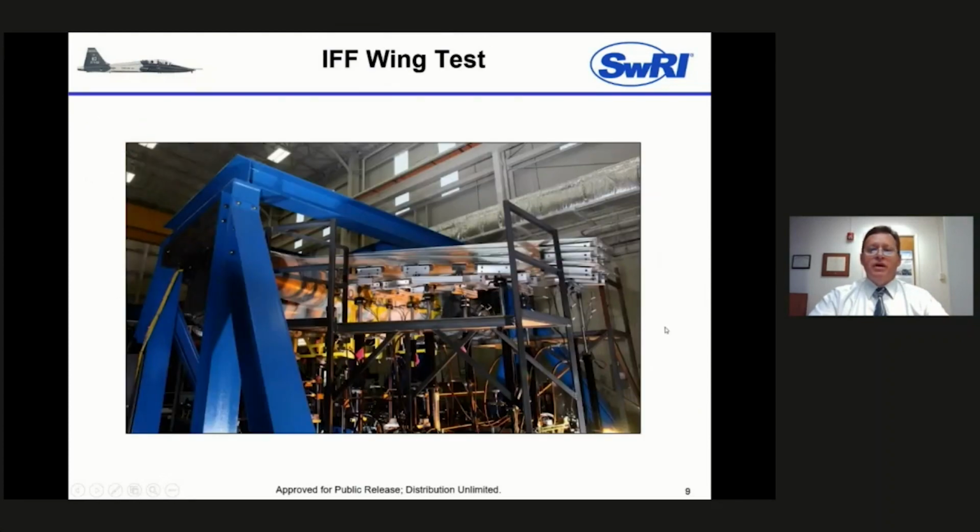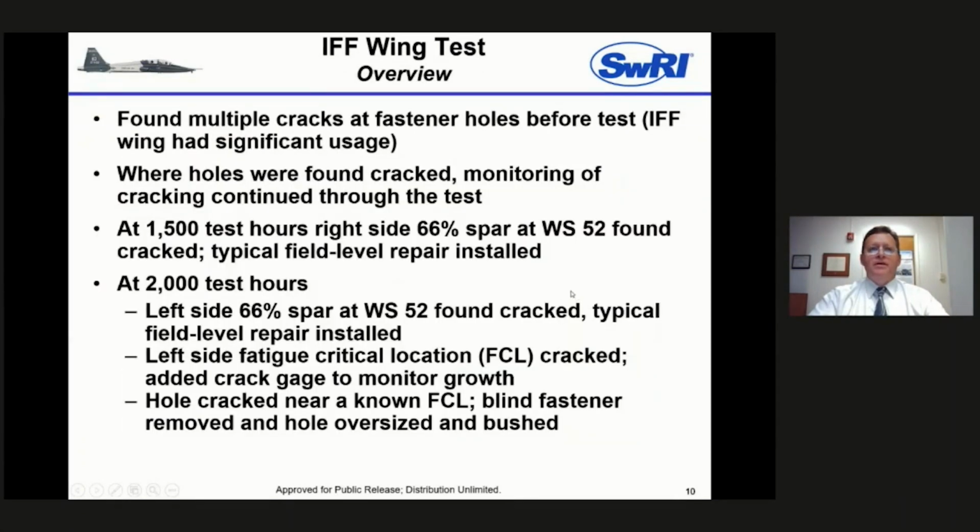So just a quick overview of the wing setup. You can see this is kind of a time lapse. You can actually see the various deflected states during loading. So the IFF wing test, quick overview of the test results.